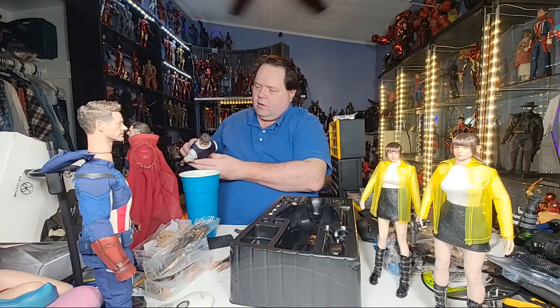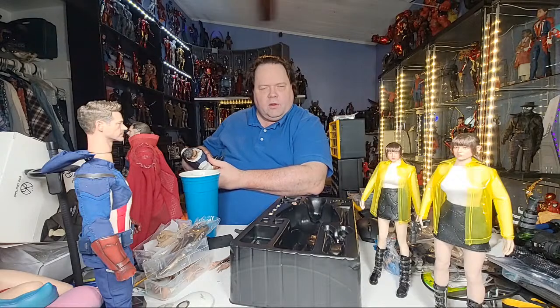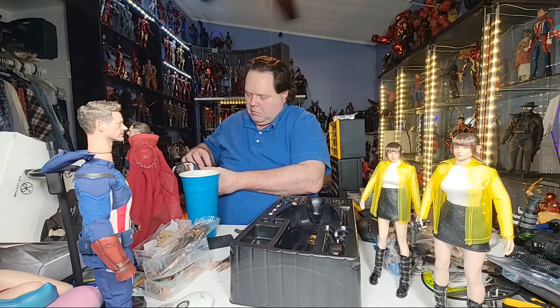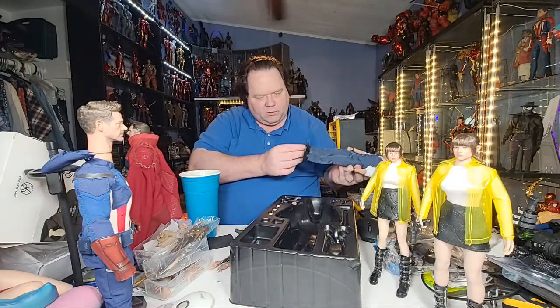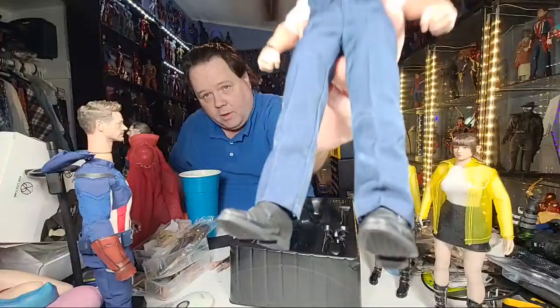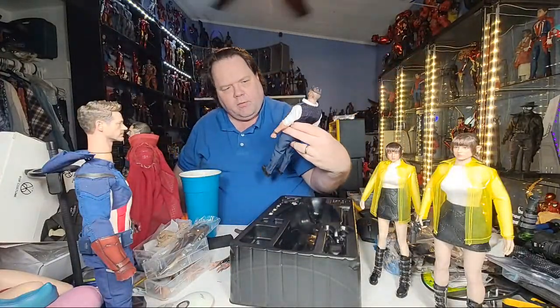The vest looks good. Clothes feel silky, so it's a nice polyester clothing that'll hold their appearance. Shoes look nice. A good job. Not bad if you wanted to add him to your collection. Like I said, especially if you're a villain collector.